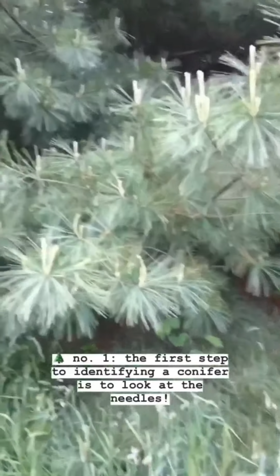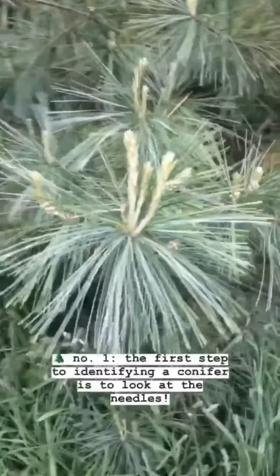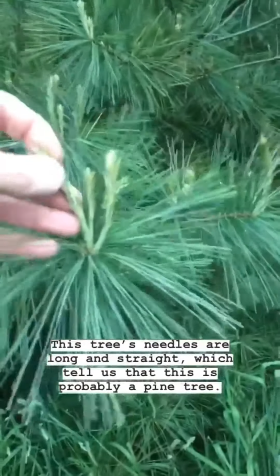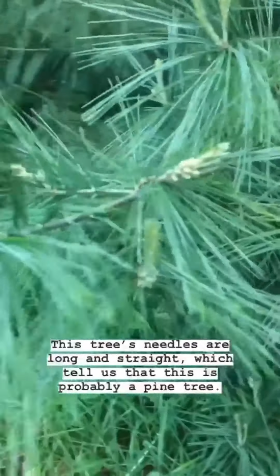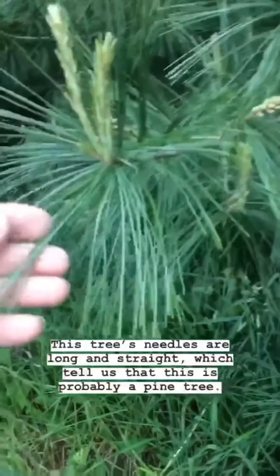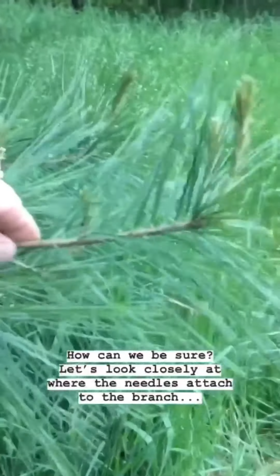The first tree we're going to start with is this one, and in identifying a conifer tree, one of the first places we look is at the needles. You'll notice this tree has long straight needles. We can see there's some new growth here coming out on the end of the branch. The long straight needles tell us that this is probably a pine tree. But there is a much more definitive way of telling that it's pine.